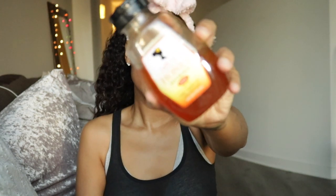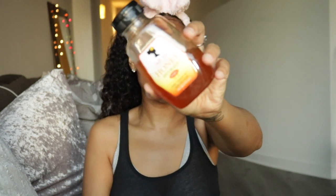My hair is already moisturized out of my face. The moisturizer I did use was by Camilla Rose. It's a honey hydrate leave-in conditioner, and you can also purchase this at Target. It looks just like honey and I love the smell of it, it smells like honey. My hair is pulled back, guys.